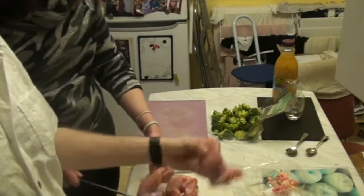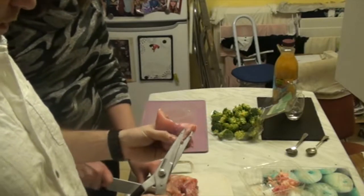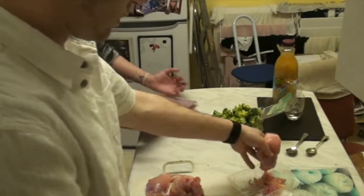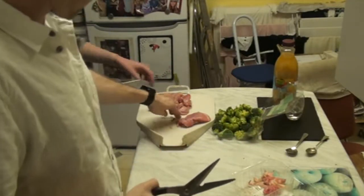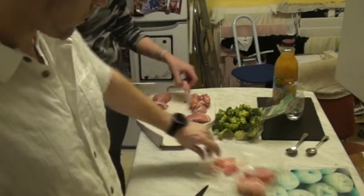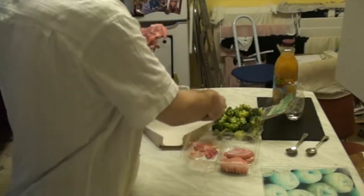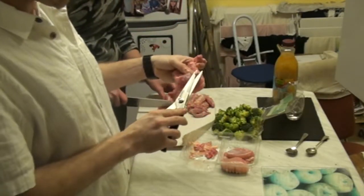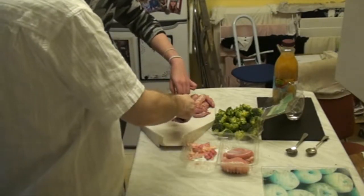Probably can't see a lot here, but we're basically chopping off all this fat stuff here. Move that other tray out of the way, because we've got a chuck away bin here. This is our, we're just getting rid of all these fatty bits.